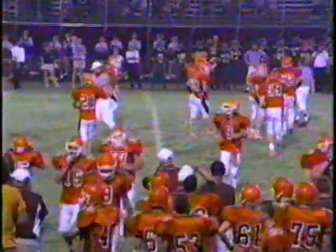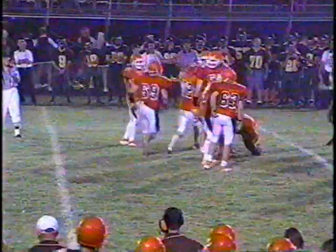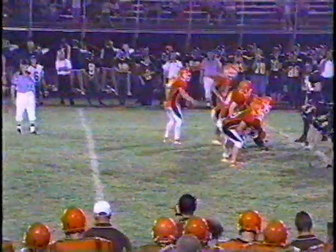4th down and about 21 for Nelsonville-York back at the Athens 41. And Bear Lewis will punt. Again, David Jolly still trying to shake off the cobwebs, and he was really hit hard earlier in the game, and hopefully he'll be okay.